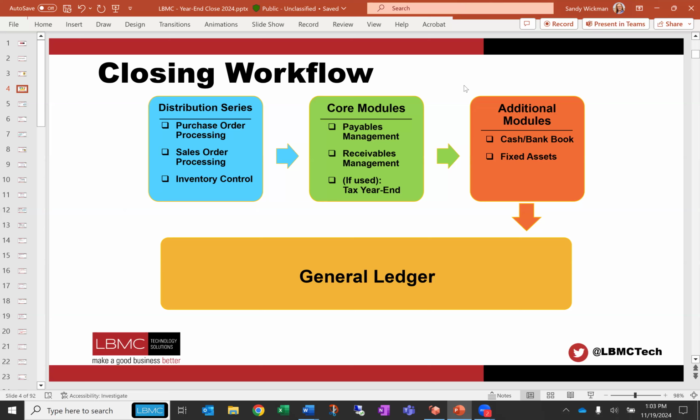In GP, the year-end close for the general ledger summarizes all of the activity of your profit and loss accounts for the fiscal year, and it creates an entry to the retained earnings account. All the profit accounts are typically used for things like AR and sales. The year-end process for general ledger also pushes the final balances of your balance sheet accounts into the beginning balance field for your reporting and inquiries. So there are two different kinds of things taking place, depending on whether you have your accounts set up as P&L accounts or balance sheet accounts. We will look at this in terms of the workflow. We're going to start with our distribution series, go to the core modules, those additional modules, and finally to the general ledger.